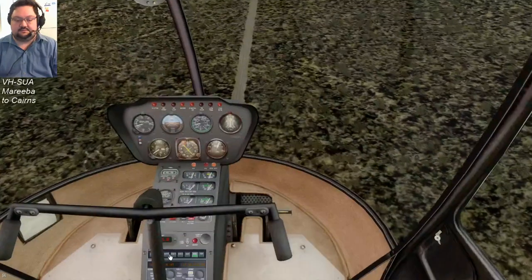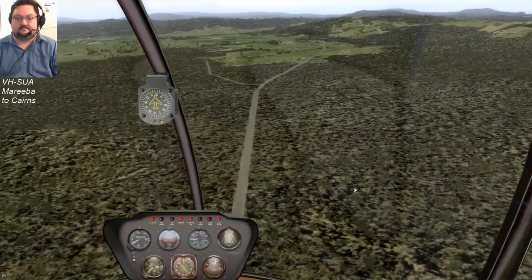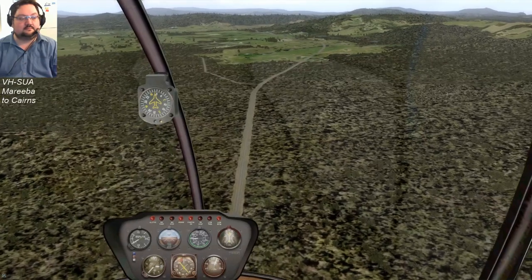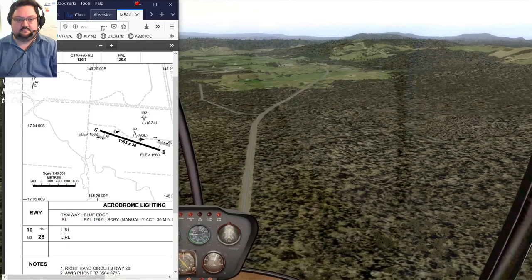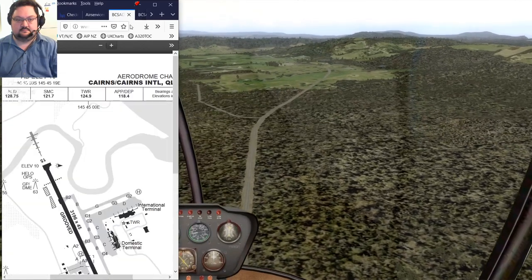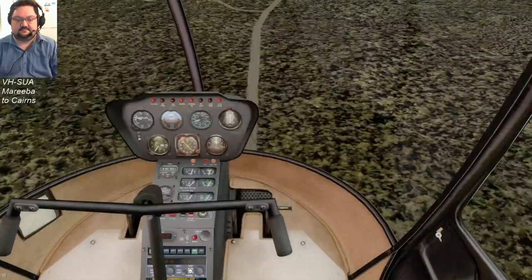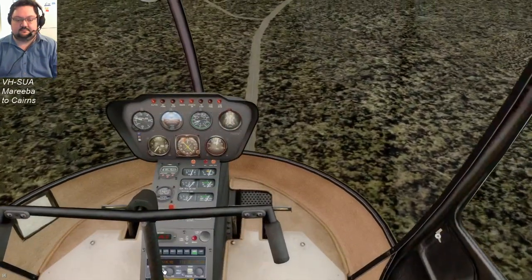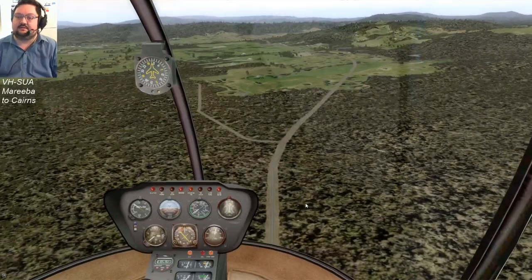Switch over to the approach on COM 1 set. That's tower. That's COM 1.